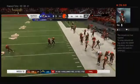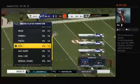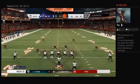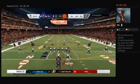A second down pass play there, but it's incomplete. Those passes out that far wide always make you hold your breath a little bit. Felt like it was in the air for a while. What it does is allows a defender to gain some ground, come from a long distance, and have a chance to affect the pass.